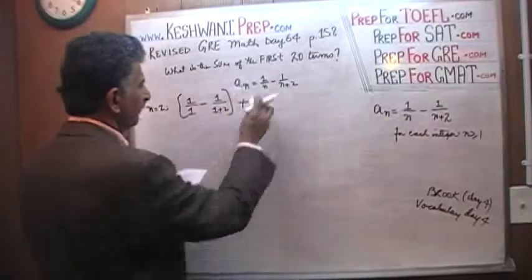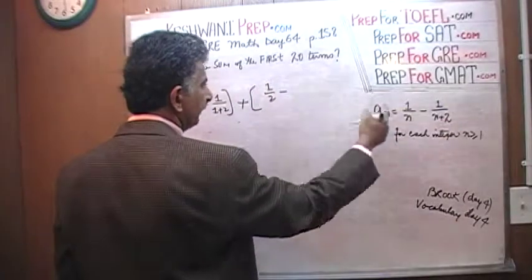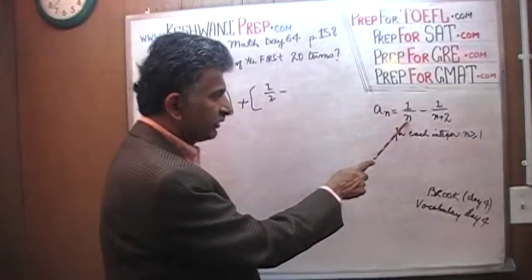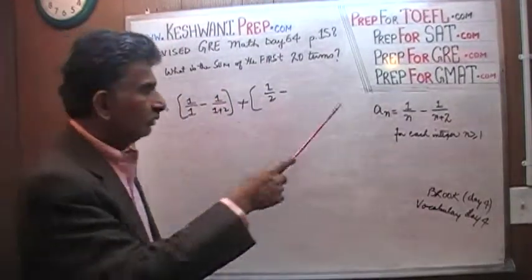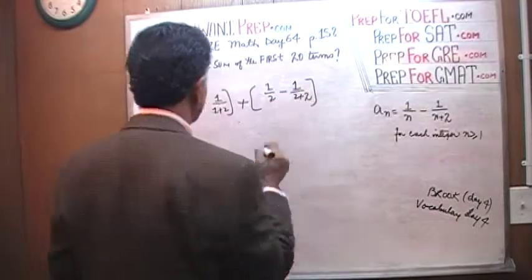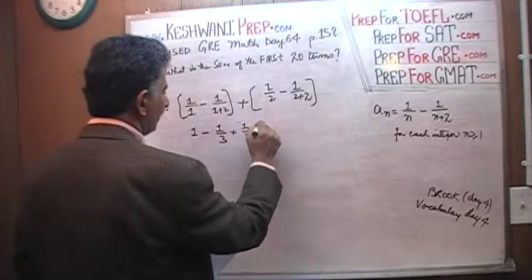The second term would be, I'm going to erase this formula, this is annoying. The formula is right there. So the second term is going to be 1 over 2 minus 1 over 2 plus 2, because our n is 2. Whatever the integer happens to be, if it is 1, then it is 1 over 1 minus 1 over 1 plus 2, as you see here. When n equals 2, then it's 1 over 2 minus 1 over 2 plus 2. Let's see what that boils down to. 1 over 1 is just 1, minus 1/3 plus 1/2 minus 1/4.